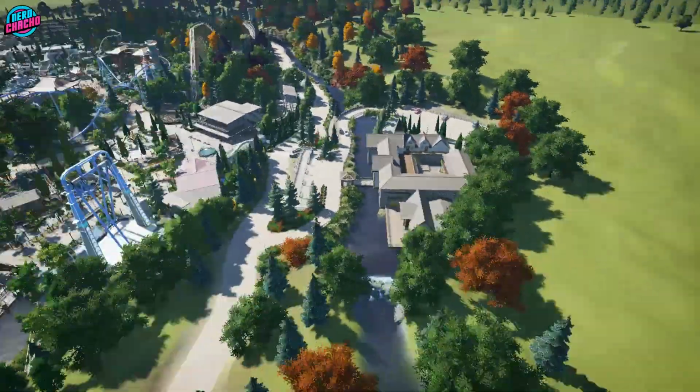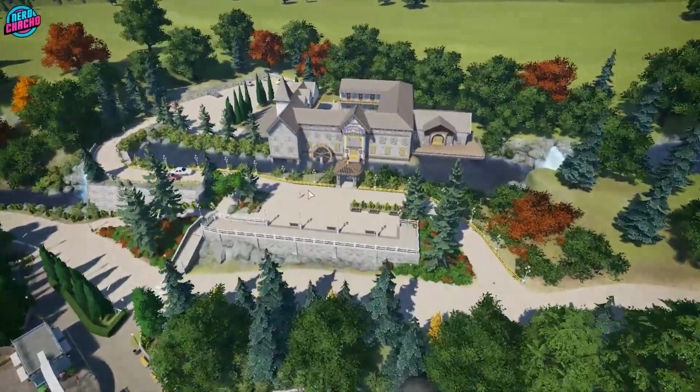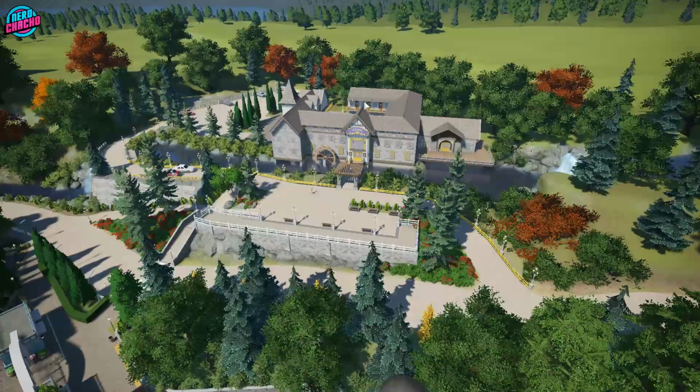Oh, I just changed my camera. Great. We're already only 4 minutes in, and the camera work already sucks. So this is the hotel that we've got here.